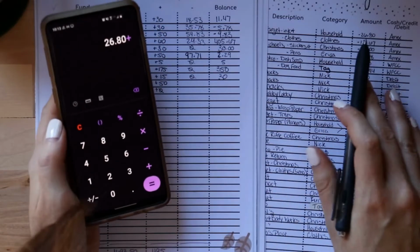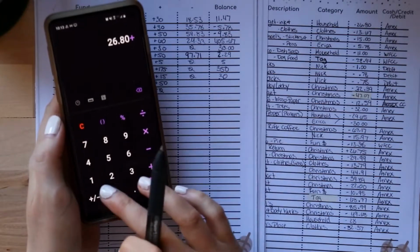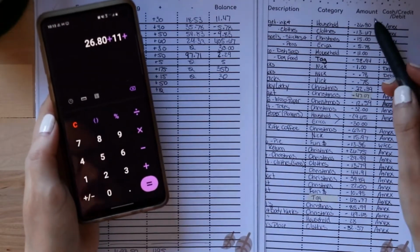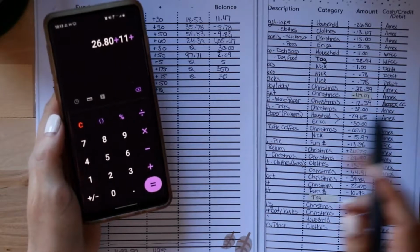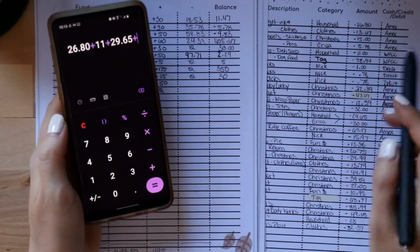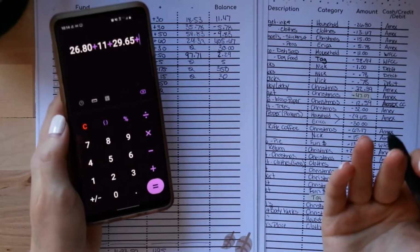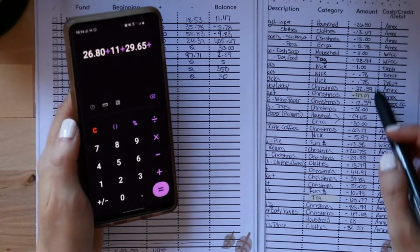$26.80. We needed like dish soap. And then $11. Oh, and we needed printer ink. So printer ink, dish soap, planners. Like I said, I did our budgeting planner underneath household because it's really for the benefit of our household. It's kind of for me, but Nick was okay putting it under household since it's kind of for the benefit of everybody.